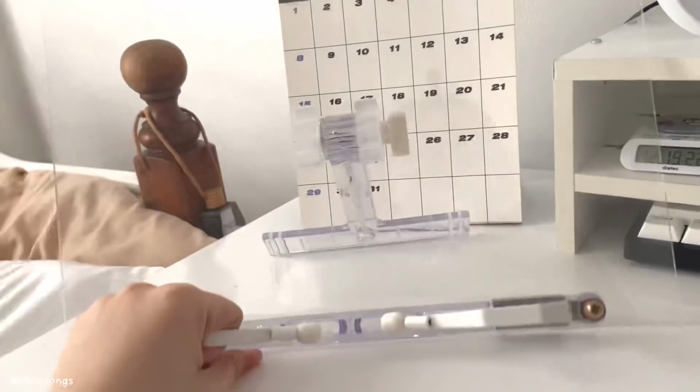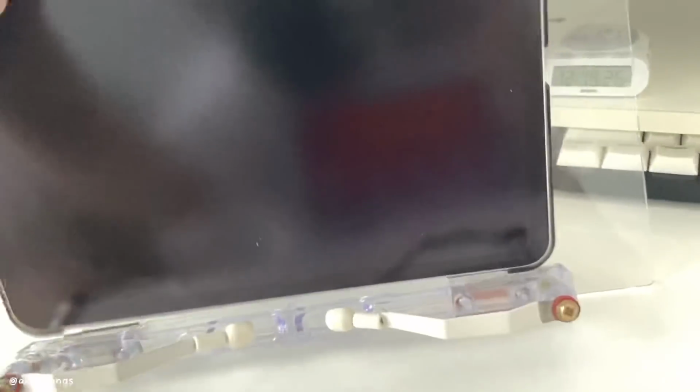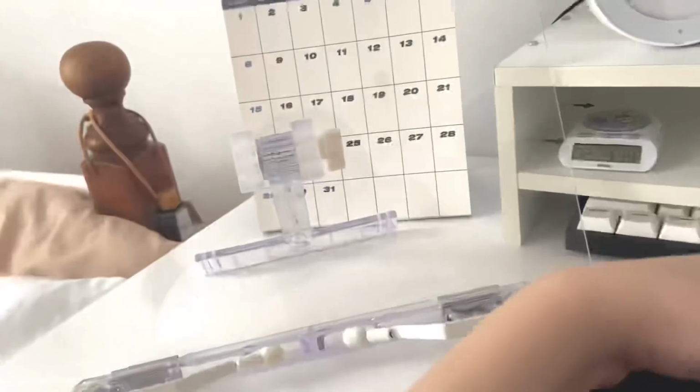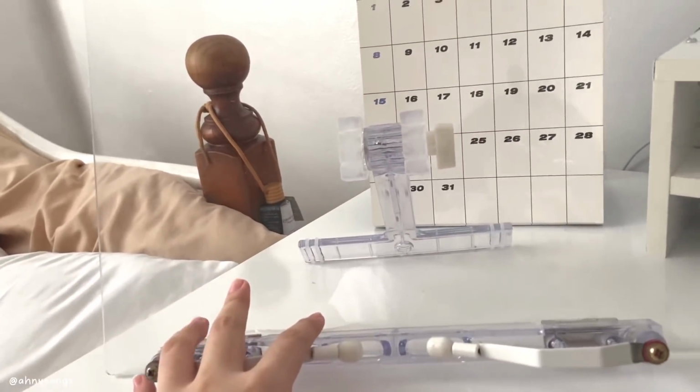book stand. This is actually a book stand, but I use it more to hold my iPad. Like this. Oops, oh my gosh. Yeah, I got this from Shopee. I'll just link it on the description box below.